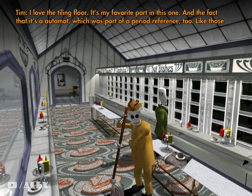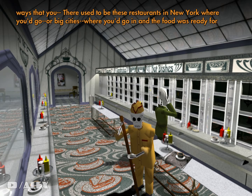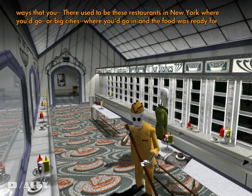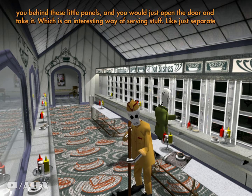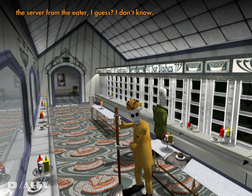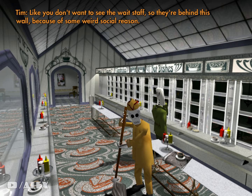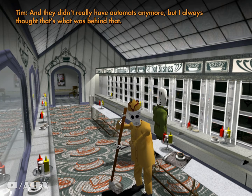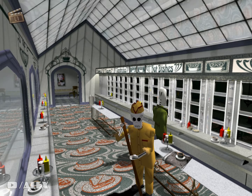And the fact that it's an automat, which was part of a period reference too. Those restaurants that used to be in New York, or big cities, where you'd go in and the food was ready for you behind these little panels, and you would just open the door and take it, which is just an interesting way of serving stuff. Like you don't want to see the wait staff, so they're behind this wall because of some weird social reason. They don't really have automats anymore, but I always thought that's what was behind that. It does seem a little impersonal, doesn't it?